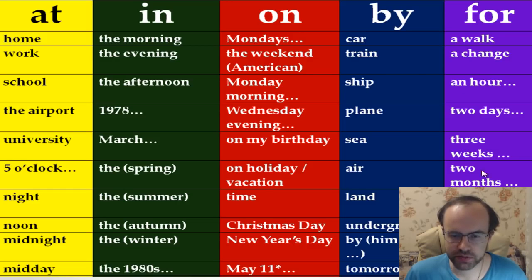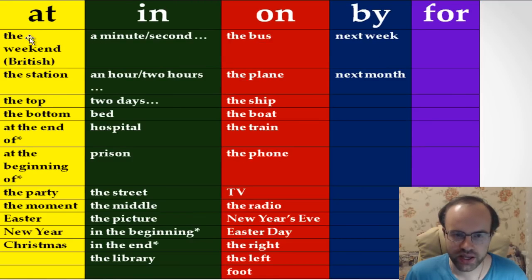The thing is that we don't have enough space here, but no problem, we have the second part because it's a full version. So the second part has more phrases with at. We say at the weekend in British English, but on the weekend in American English. At the station, at the top, at the bottom, at the end of something, and at the beginning of something. For example, at the end of the book, at the beginning of the book. If it's without of, we say in the beginning and in the end, so you need to remember it. Next, at the party, at the moment.